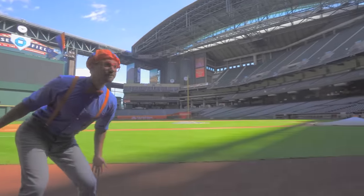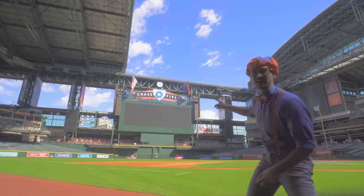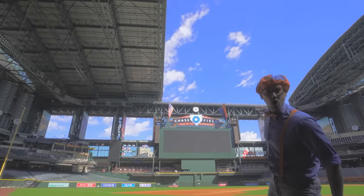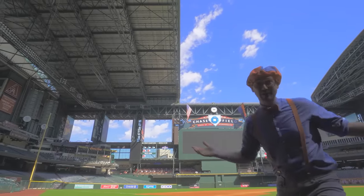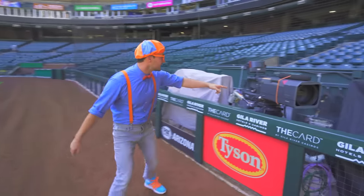Whoa! Look at this place. It's so beautiful. Whoa, and look up top. You see the roof? One side is closed and one side is open. They can close it if they want shade, and they can open it if they want sun. Pretty cool.